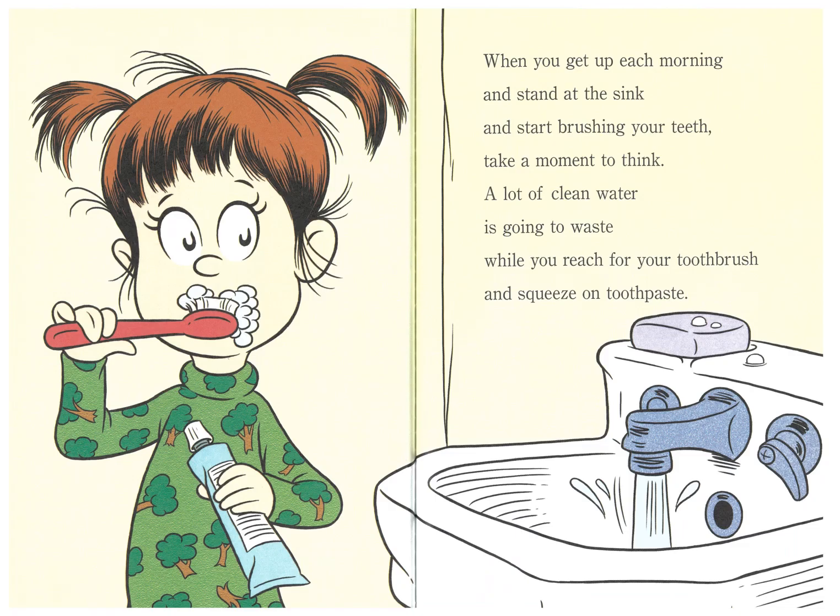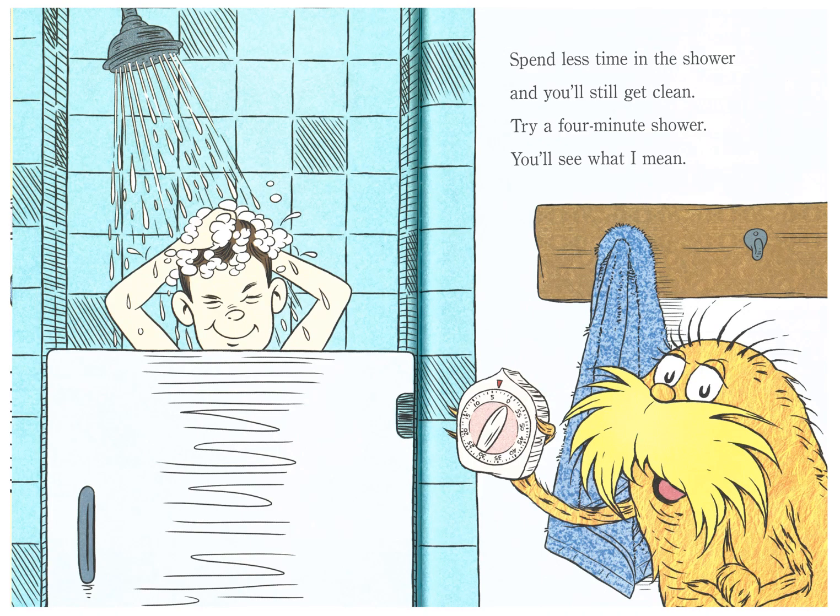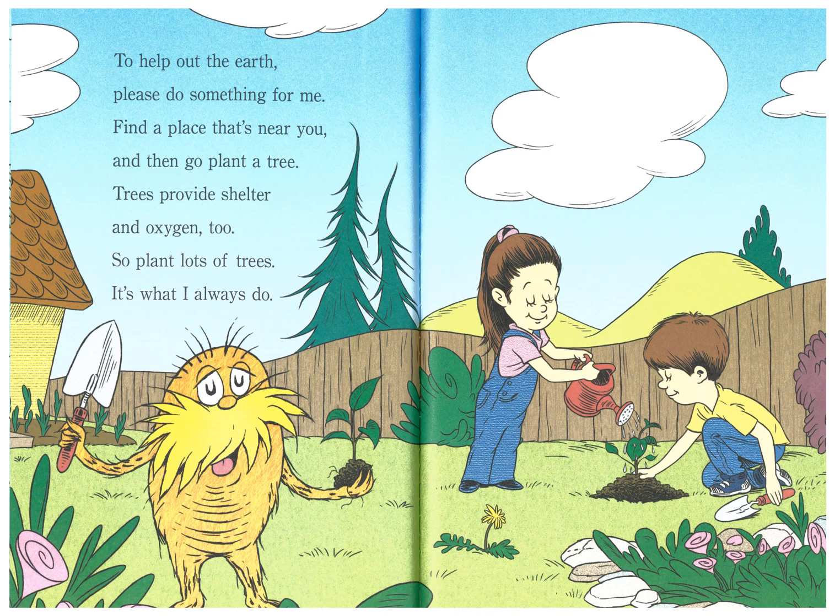When you get up each morning and stand at the sink and start brushing your teeth, take a moment to think. A lot of clean water is going to waste while you reach for your toothbrush and squeeze on toothpaste. Right down the drain this clean water is going, so turn off the faucet and stop it from flowing. Spend less time in the shower and you'll still get clean. Try a 4-minute shower, you'll see what I mean. To help out the earth, please do something for me. Find a place that's near you and then go plant a tree. Trees provide shelter and oxygen too, so plant lots of trees. It's what I always do.